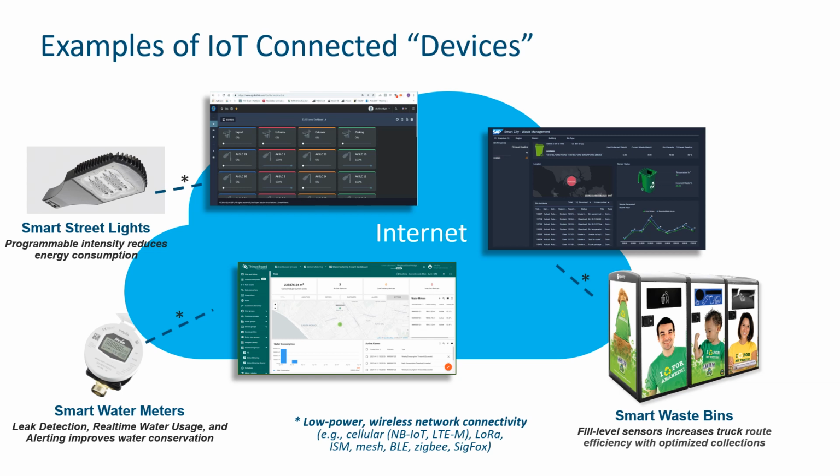Smart water meters, for example, are also another good use case. Leaks can be detected in real time, so repairs can be made and water not wasted. Otherwise, a leak might not be detected until the homeowner or building owner gets a surprisingly high bill at the end of the month. So this improves water conservation.